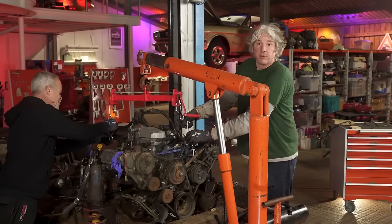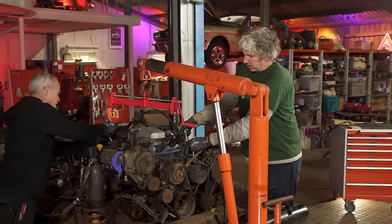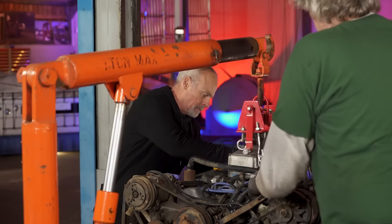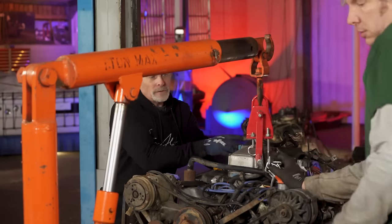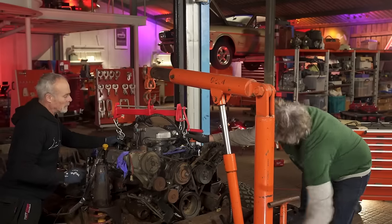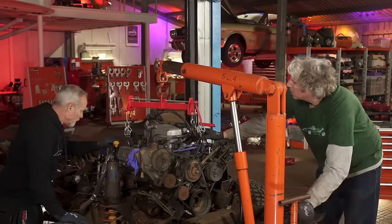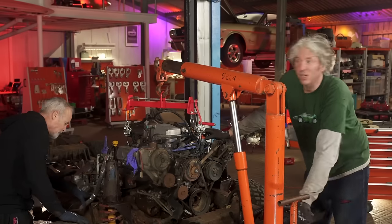Okay, so now, thankfully, the way this engine is put together, it actually comes with two little lifting eyes, which is great. It makes it a lot easier to get out. I guess they expect people to be working on them all the time.